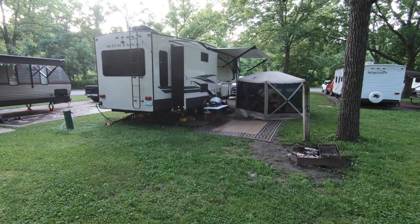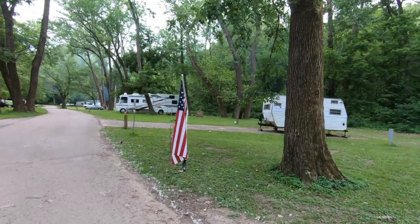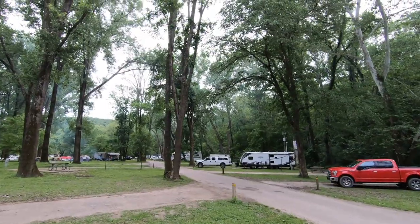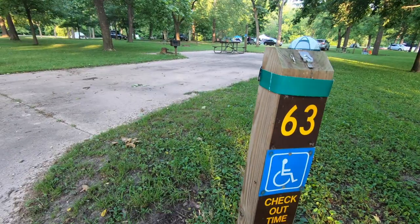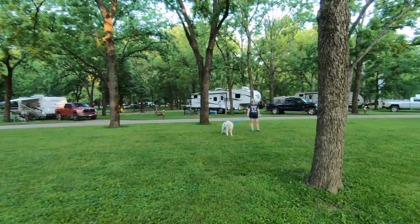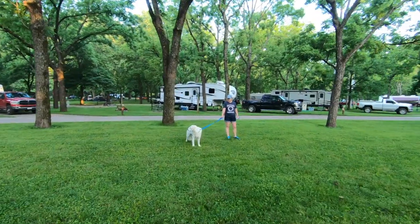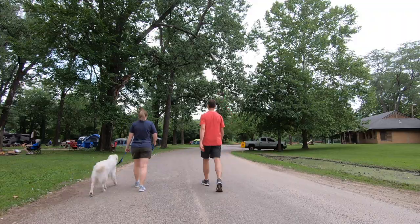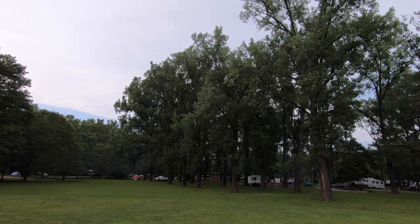Another thing to note about this campground, it really is a good place to unplug because you have no cell signal. None. It is completely dry. We did go up the hill back to the store where we could occasionally get a bar to let some texts come in and out, but do not count on any cell signal here at the campground. There was no over-the-air TV, so no TV, no cell phone, only time to relax and unplug.